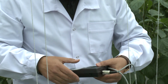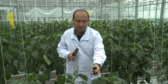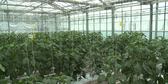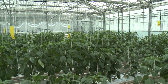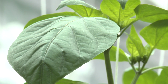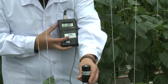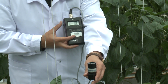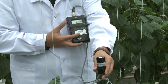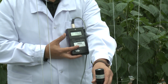So we go back to the other side. We put the instrument, as we said, far away from us, at the same level as our plants, and we take the measurements. Let me have it now at the red light. Then we have the far red light, and then we have the ratio. And the ratio is about 1. That means the conditions in this greenhouse are very similar to the natural conditions outside. That means the growth will be normal.